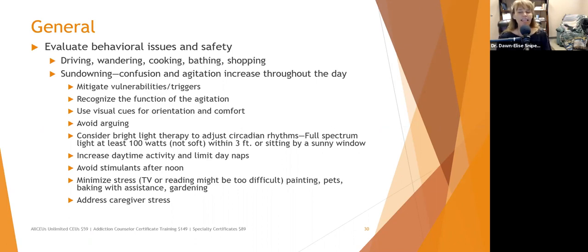Increase daytime activity and limit daytime naps. We want to keep those circadian rhythms as steady as possible. That doesn't mean have them going from here, there, and everywhere all day long. That's going to wear them out and be agitating. But you also don't want to sit at home and just stare at the wall or watch the birds all day long. Have them get up and do things and move their body. Daytime activity can also be stuff they do at home, like practicing Tai Chi. And there are Tai Chi videos out there where the person can do Tai Chi in their seat, so there's no risk of them falling.